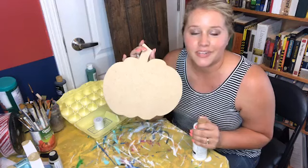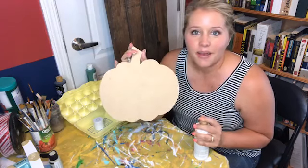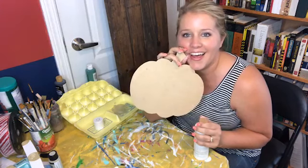Somebody else said orange and turquoise. Yeah, orange and turquoise is my favorite fall combination. But, oh, somebody else said leopard print. Y'all are making this hard. Plaid or leopard print. I see lots of plaids.